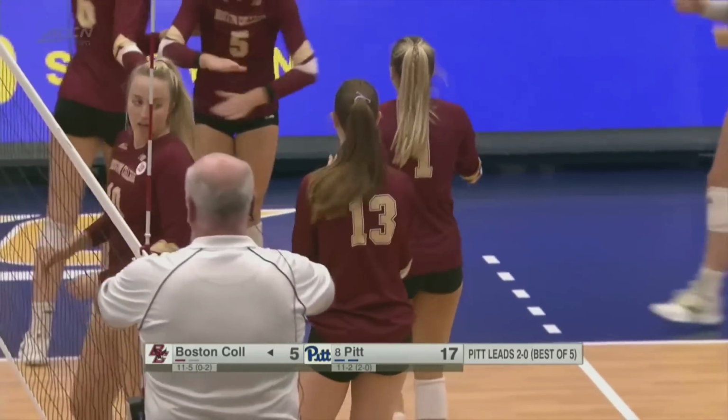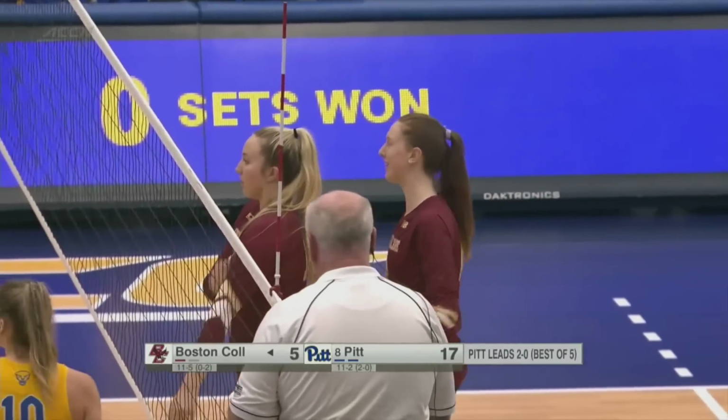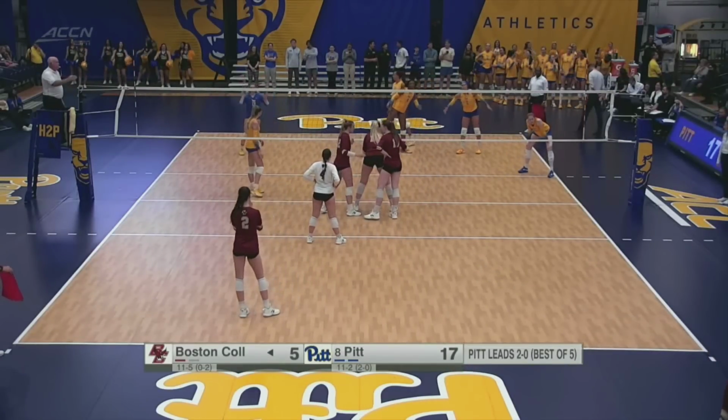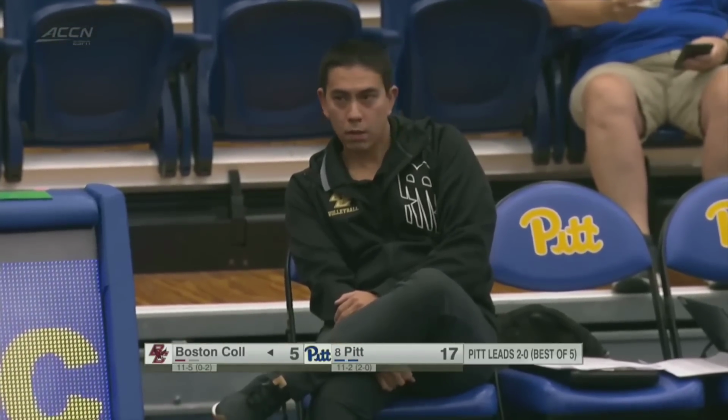The freshman coming up with a huge swing, and that's the aggression that you need if you're Boston College. In the beginning of that set, it was really just about tapping the ball over, tip here, tip there, back and forth, and then that's the aggression that you want to see. Someone stepping up and saying, I'm going to finish this point.